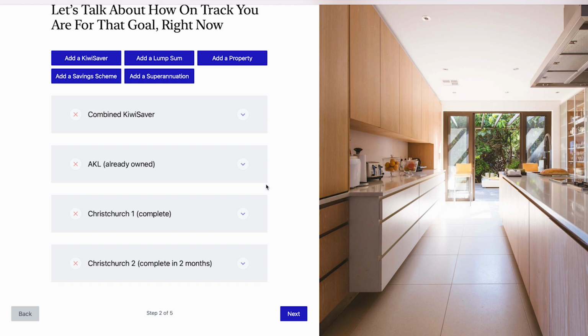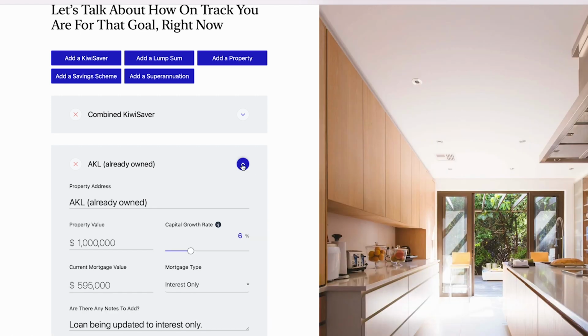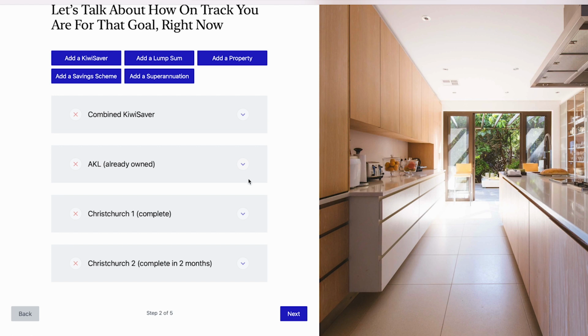getting 3% matched. Now, the Auckland property that they already own is worth $1 million right now. It's got $595,000 worth of debt on it today. It's principal and interest, but they're just about to turn that onto interest only. And we'll say because it's Auckland, it's going to get a 6% capital growth rate.